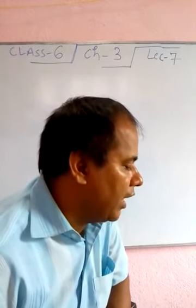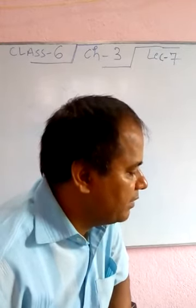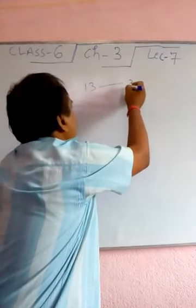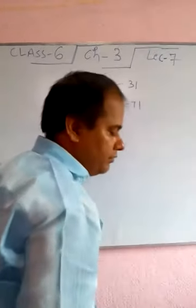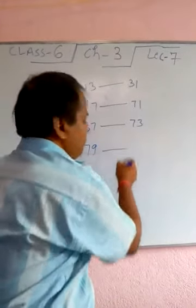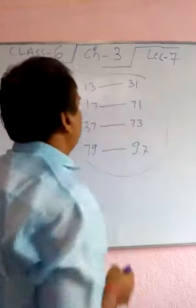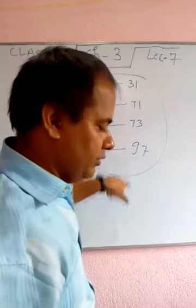Point number 6, numbers between 1 and 100 having the same digits are primes. Numbers between 1 and 100 having the same digits that are primes are 13, 31, 17, 71, 37, 73, 79, 97. So these are the primes having the same digits.